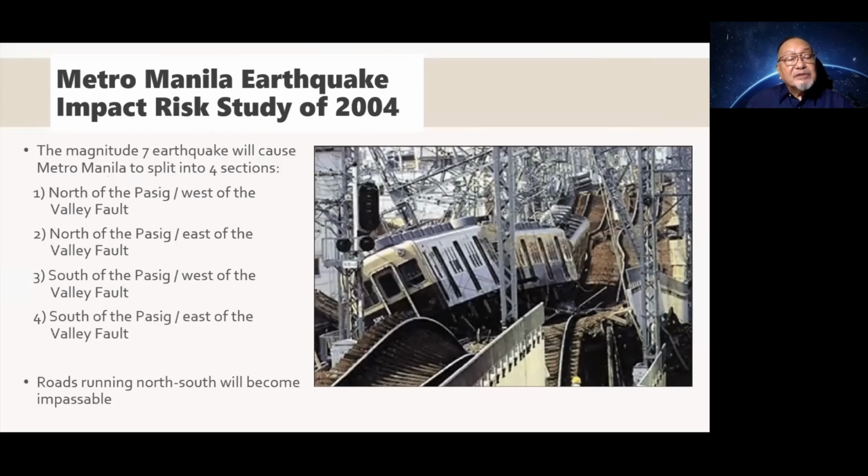Second is the north of the Pasig, east of the Valley Fault. That's Marikina, that's Quezon City, that's Pasig, Pateros. And then number 3, south of the Pasig, west of the Valley Fault. That will be the lower part of Manila, Pasay, Parañaque, etc., Muntinlupa. Okay, and then south of the Pasig, east of the Valley Fault, that's Taguig mainly. Okay.